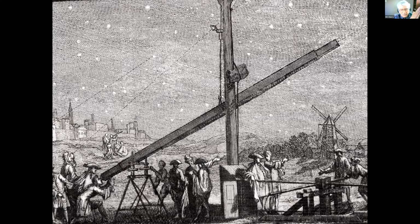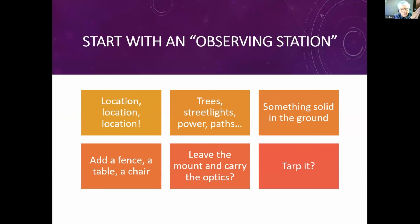So what I'm going to do is say, before you think about an observatory, start out with an observing station, because you have to figure out where you're going to observe from. And you're going to take into account where the trees are. And if you have a place in a suburban neighborhood, you got trees, almost certainly. Where are the street lights? You're going to want to be able to route electric power out to your telescope unless you're doing purely non-electronic observing of any kind, including drive motors and stuff like that.